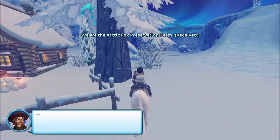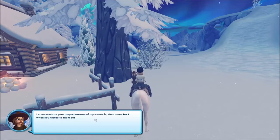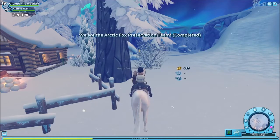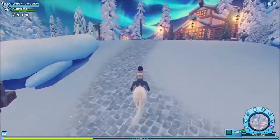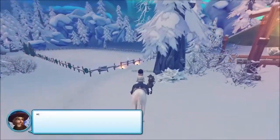Whew, that was actually pretty good. Let me mark it on your map where one of my scouts is, then come back when you've talked to them all. Oh! So, we're going this way, I suppose. Here they are. Whilst we're here, we can check the paddock props.